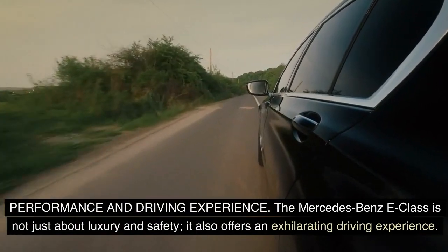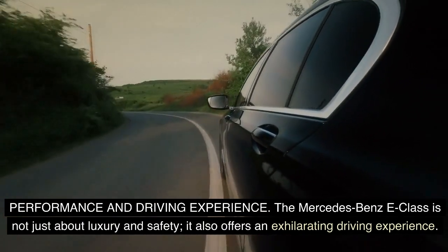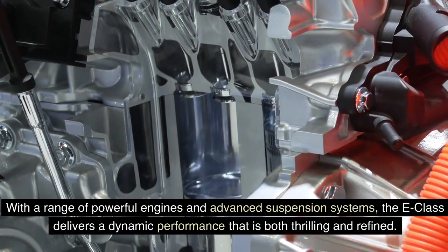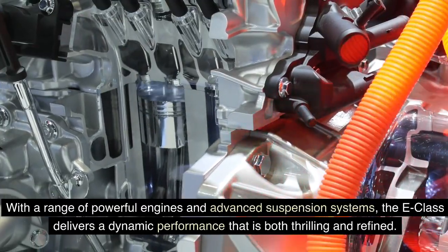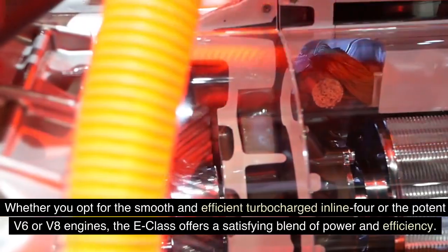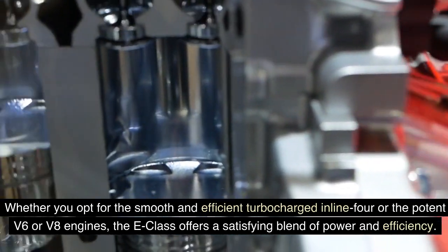Performance and driving experience. The Mercedes-Benz E-Class is not just about luxury and safety, it also offers an exhilarating driving experience. With a range of powerful engines and advanced suspension systems, the E-Class delivers a dynamic performance that is both thrilling and refined. Whether you opt for the smooth and efficient turbocharged inline-4 or the potent V6 or V8 engines, the E-Class offers a satisfying blend of power and efficiency.